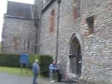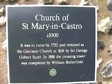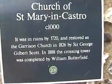And that's the Church of St. Mary's. That is how the inside of the lighthouse looks. It's more than 2,000 years old. Hardly imagine seeing a structure built today still standing 2,000 years later. The church right next to the lighthouse dates back to 1000 AD.